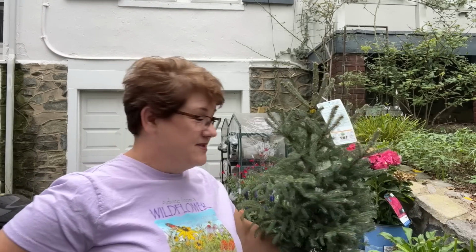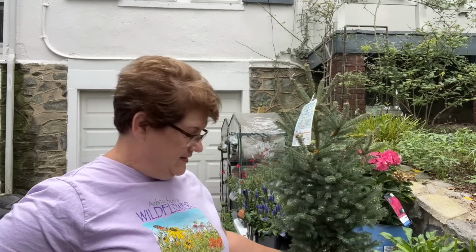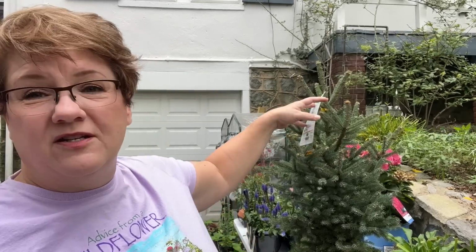All right, I picked up a blue spruce. Yeah, I have been hesitant to do that because I've had nurserymen tell me that blue spruces don't do so well in the hot and humid weather of the mid-Atlantic. And that's true for some of the older varieties, but there are some newer cultivars that are succeeding more in this weather. And I'm sorry again about the wind. Hope it's not too noisy.